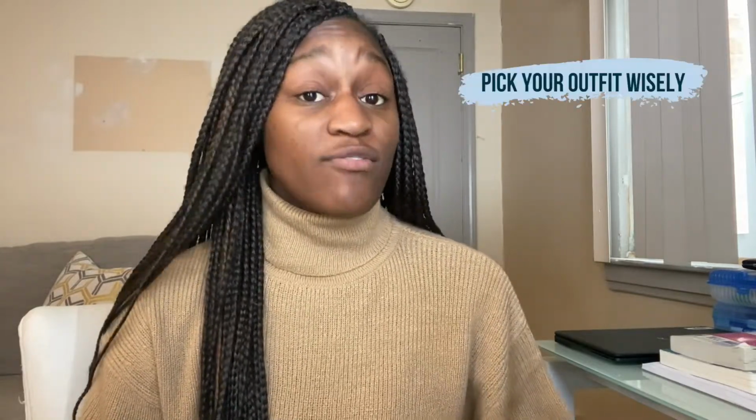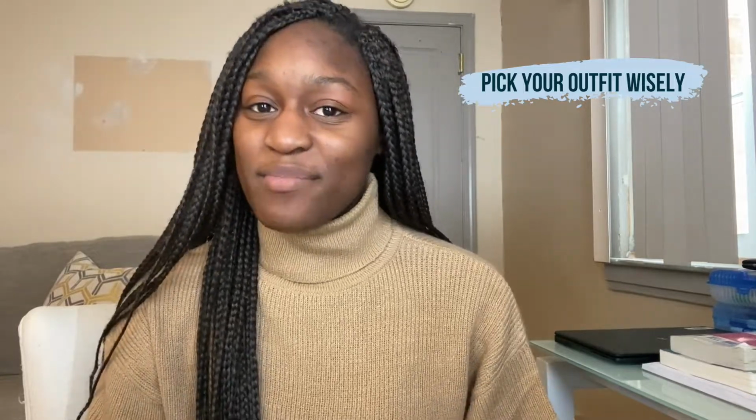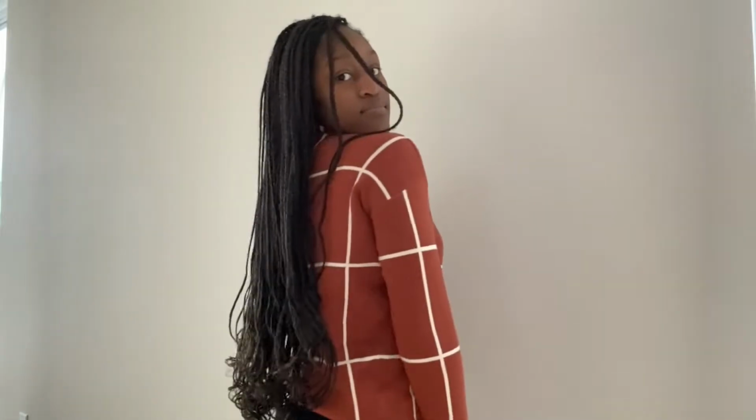Tip number 7 is to pick your outfit ahead of time, and you can be strategic with this as well. Let's get some examples. This is my favorite interview sweater. I love it because it adds a pop of color, and the stripes are there, but not too obnoxious compared to the rest of the group. It helps me stand out in a room full of more traditional blazers and shirts.